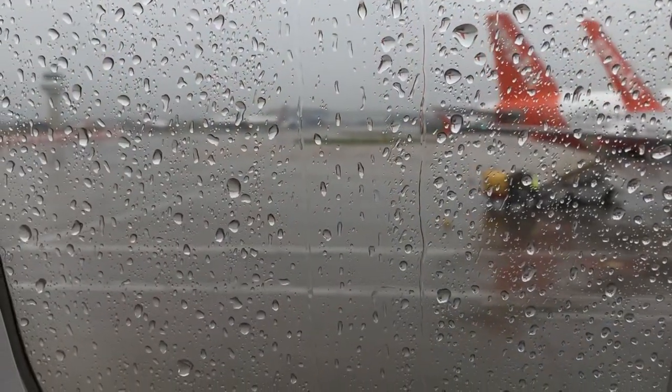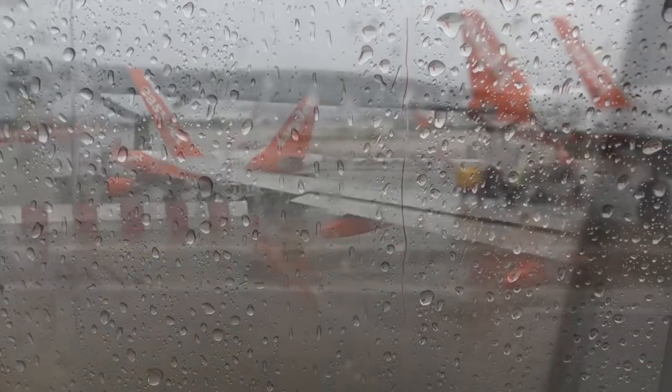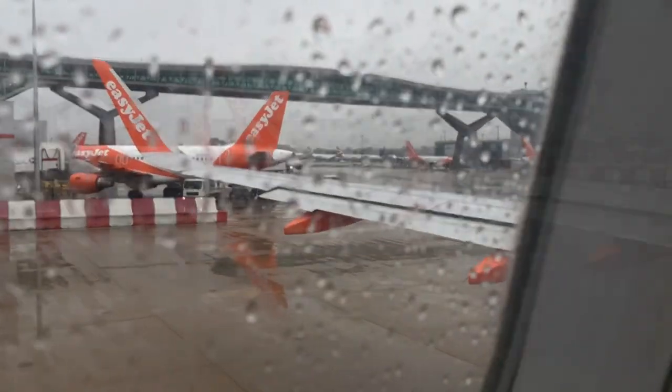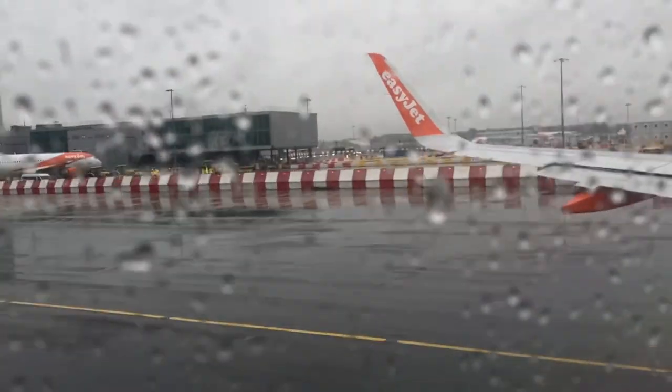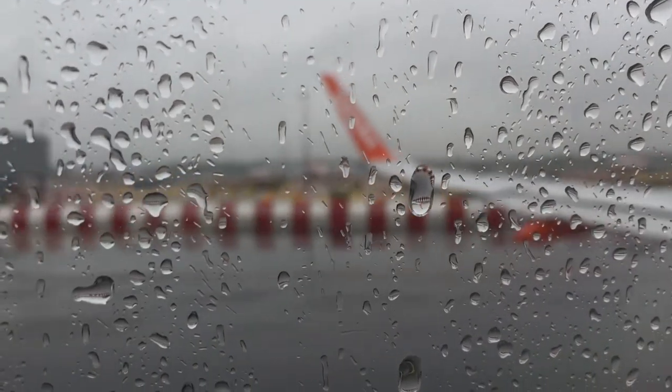London was quite rainy by the time we left Gatwick. Surprisingly, it was as dry as ever when we arrived in Scotland. So we are about to take off now.